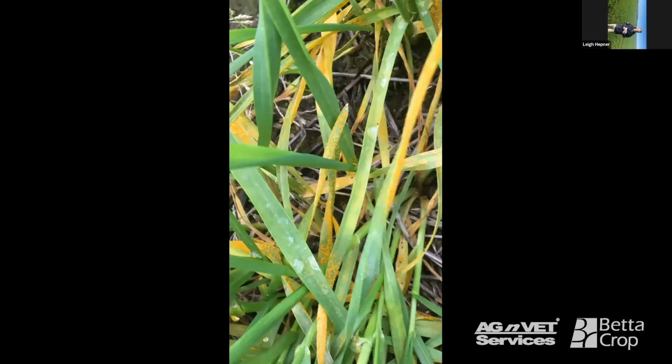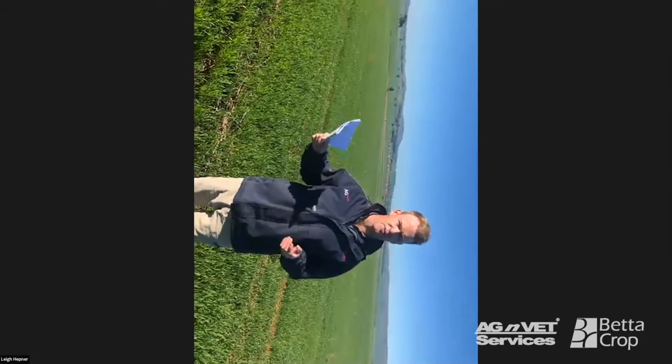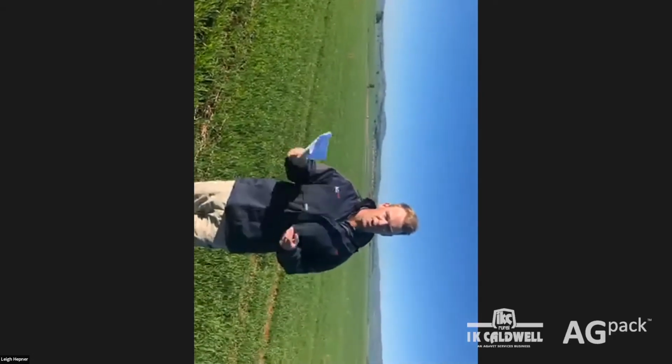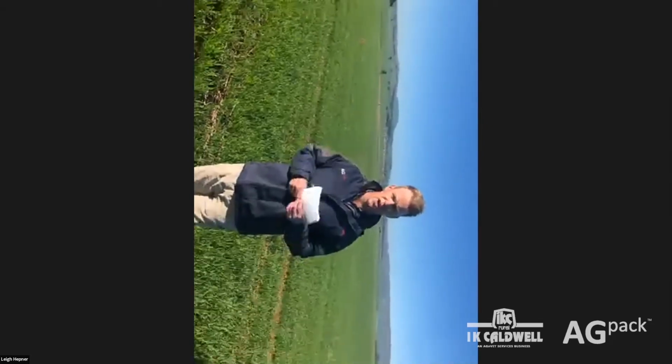And he also commented that Scepter down the road didn't have the rust pressure that the Trojan did. So we'll probably talk about that in a bit of a second. So the first one, that was Bennett. I've spoken about Trojan. So Bennett, that was found in northeast Victoria, again untreated. But I think there's probably something to talk about there.